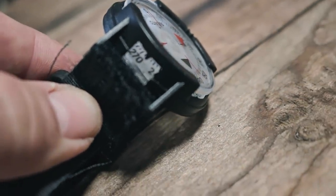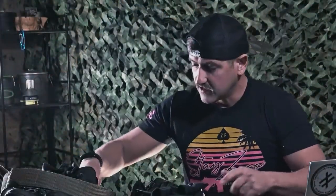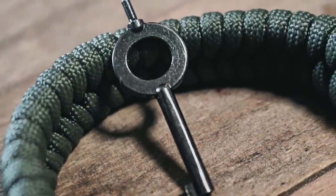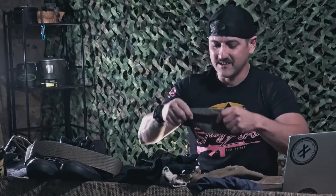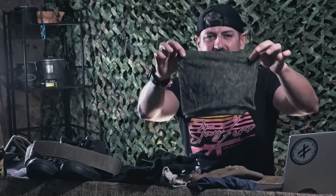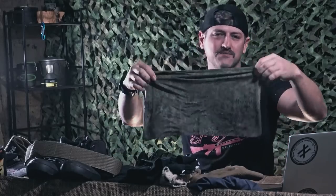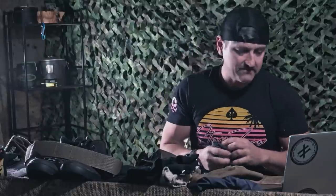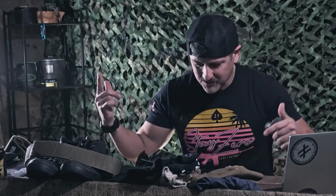What else we got here? Oh, paracord bracelet, of course. Yes, a handcuff key. Hopefully never have to use it in real life. That would not be good. And then I also have a covering for my face, which can also double for a ton of other uses in pretty much a wilderness or urban environment.